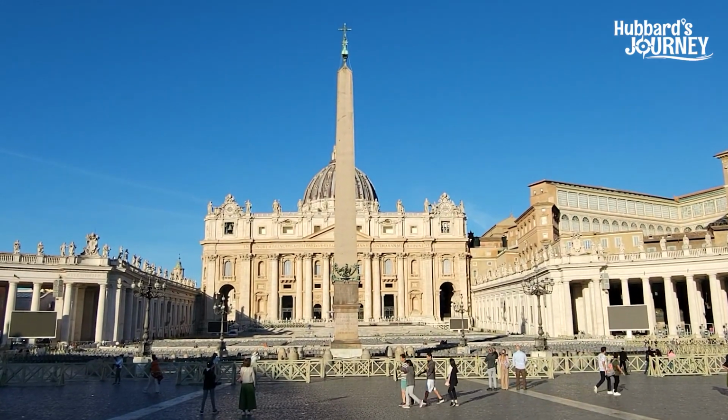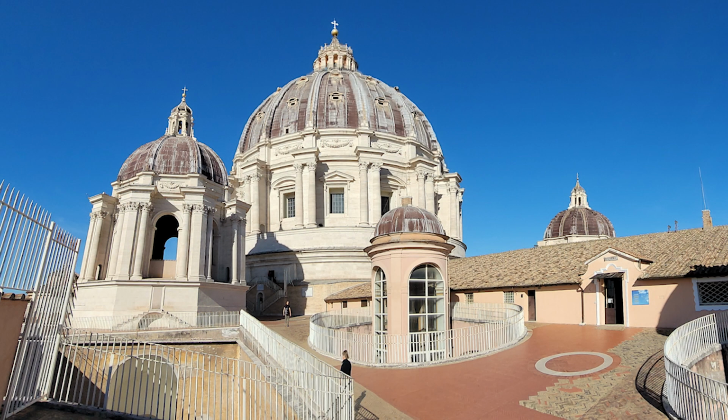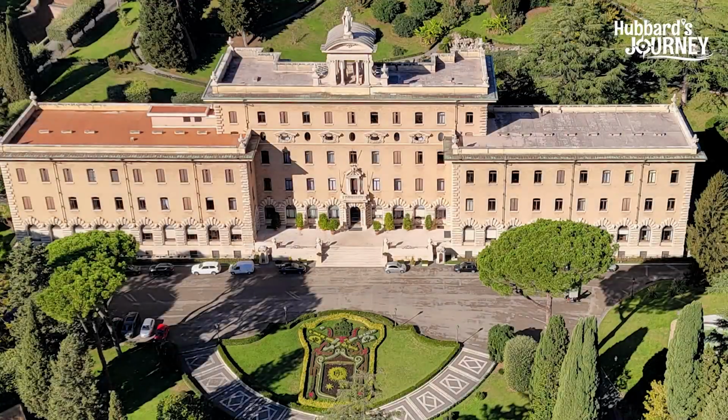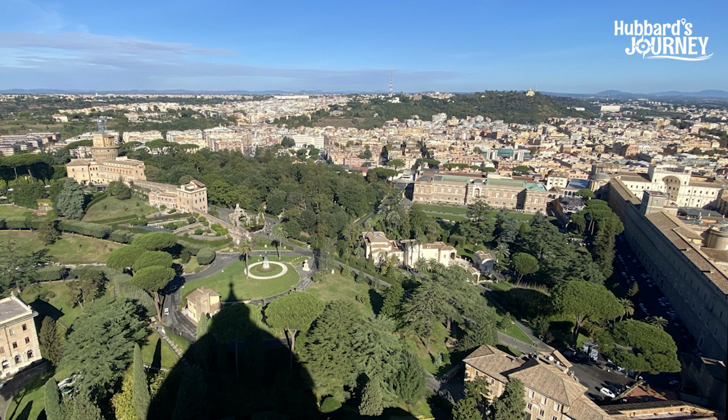This is part 2 of our Vatican City tour. We started the day very early in the morning with a guided tour of St. Peter's Basilica as well as the cupola. Inside of the church was amazing, and the views from the top of the cupola were spectacular. From here we could see the museums as well as the Sistine Chapel, and that's where we're headed next.